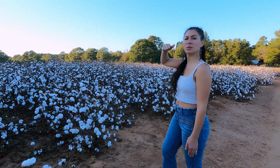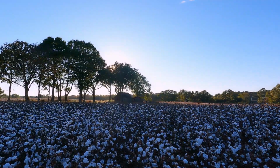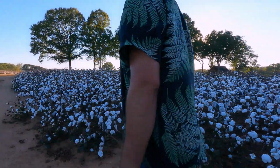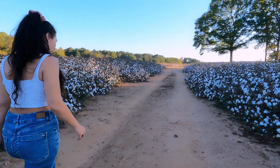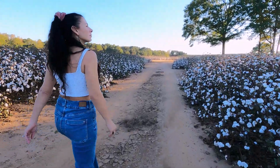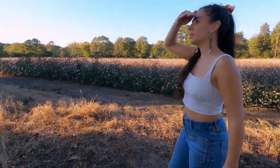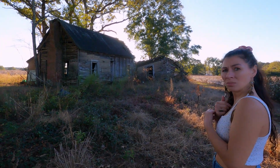Can you see that house on camera? We'll get a better shot too when we leave. We could walk around this way. Can we walk around? I think so. Whoop. Rock. Watch your step, sir. What do you think? You think this is an old sharecropper's home?